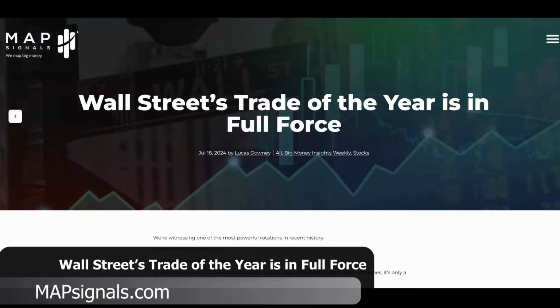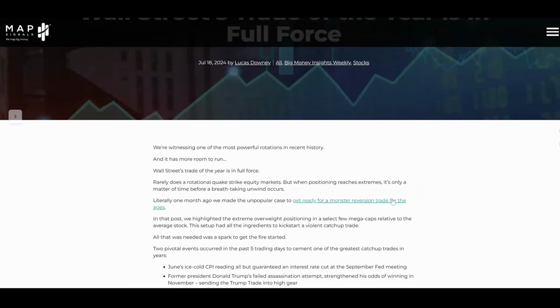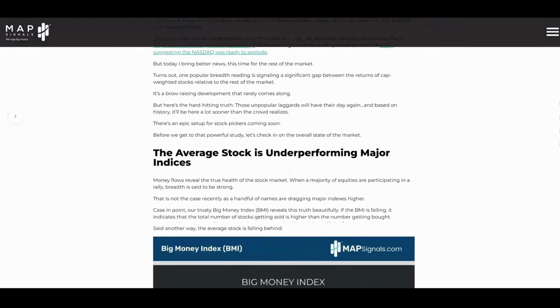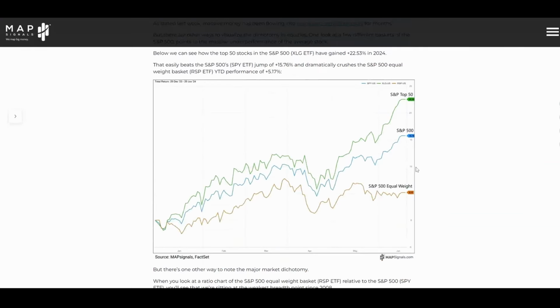Wall Street's trade of the year is in full force. Hey everybody, we have been talking about this huge monster reversion trade that is coming. If you guys don't remember, on June 20th, we highlighted probably our most important study of the year. The BMI was heading lower, S&P was going up, and here's what we told you.